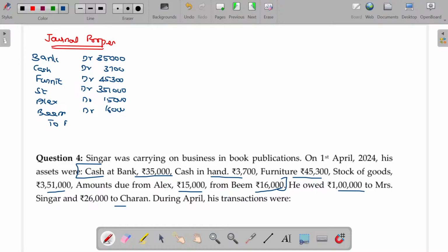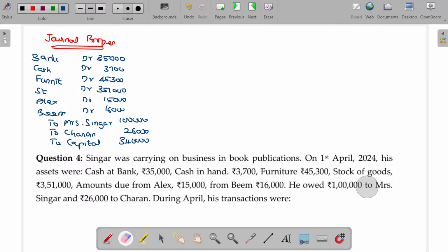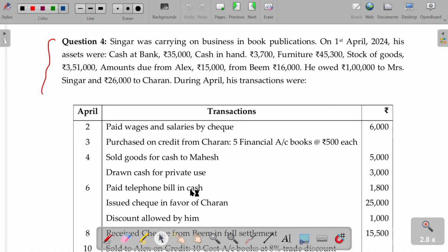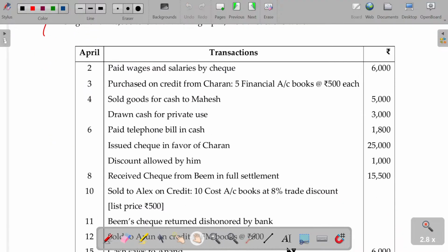To Mrs. Singer loan, 1 lakh. To Charan, the value being 26,000. Find out the balance, if any, which is the capital. Debit minus credit. I think the value is 3,40,000 rupees. Clear? Opening journal entry will be the same way. Clear? Then next we'll move on to the transactions.